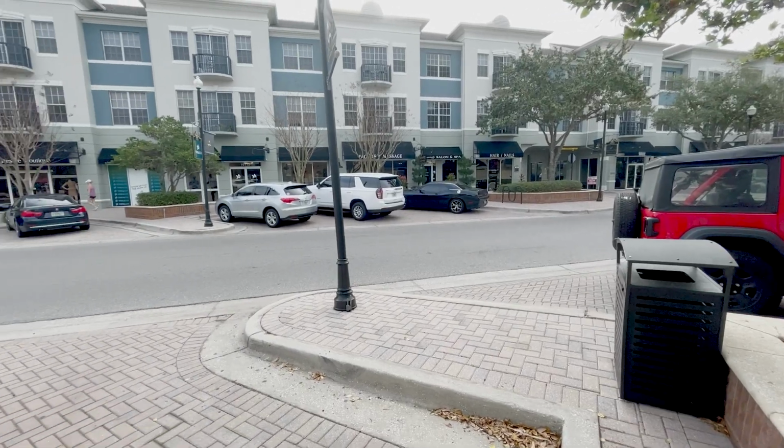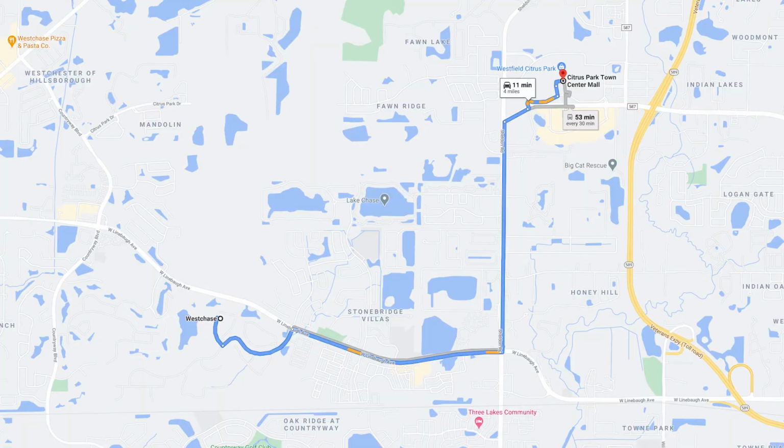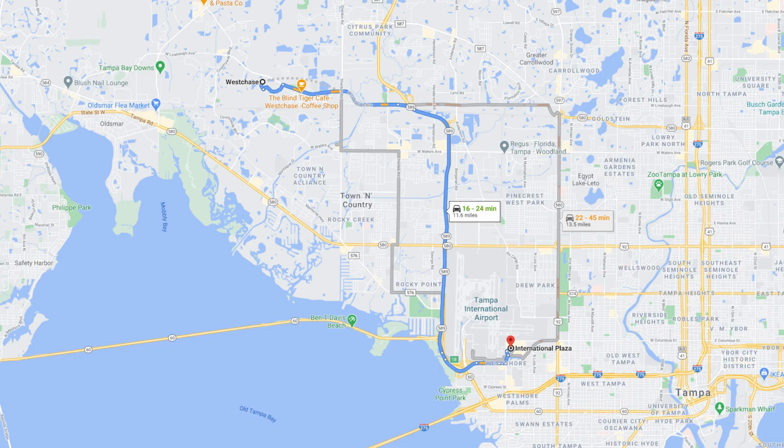Of course, Westchase has a lot of its own shopping, but if you want to get to another mall, the Citrus Park Mall is about 11 minutes away, and then the International Plaza, down closer to downtown Tampa, is about 18 minutes away.